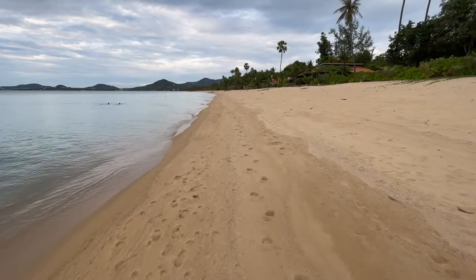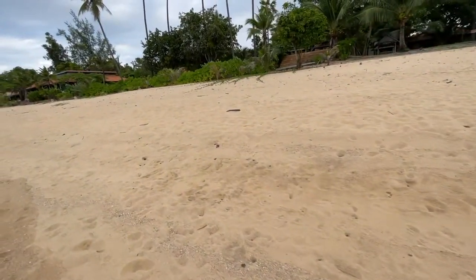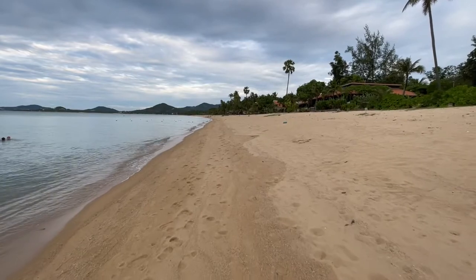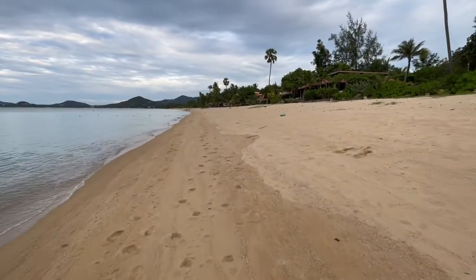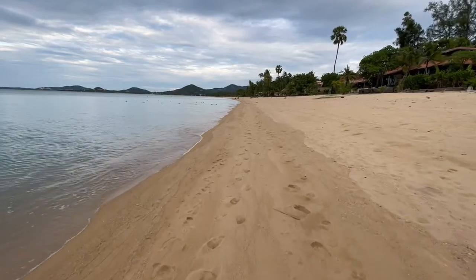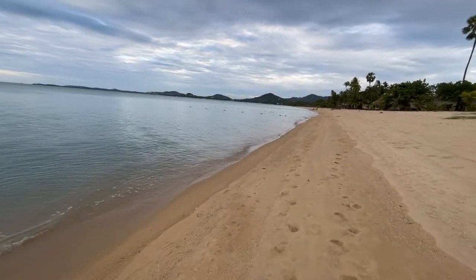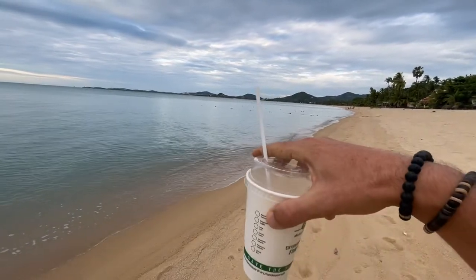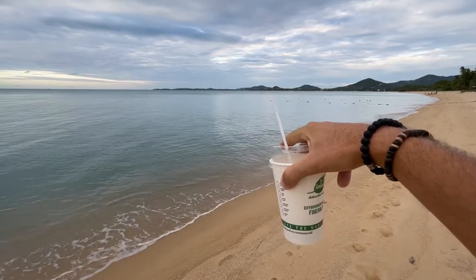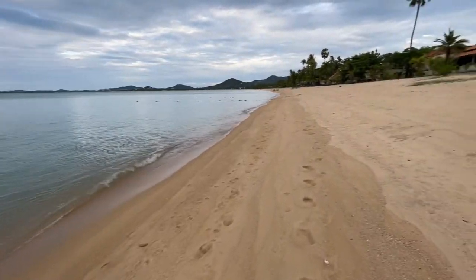Not so much to say there because it's quiet and many of the hotels look closed now, sorry. Mae Nam is one of the longest beaches in Samui because it's going to right over there, somewhere right here. This is the end of the beach. This is where you can find the W Resort.